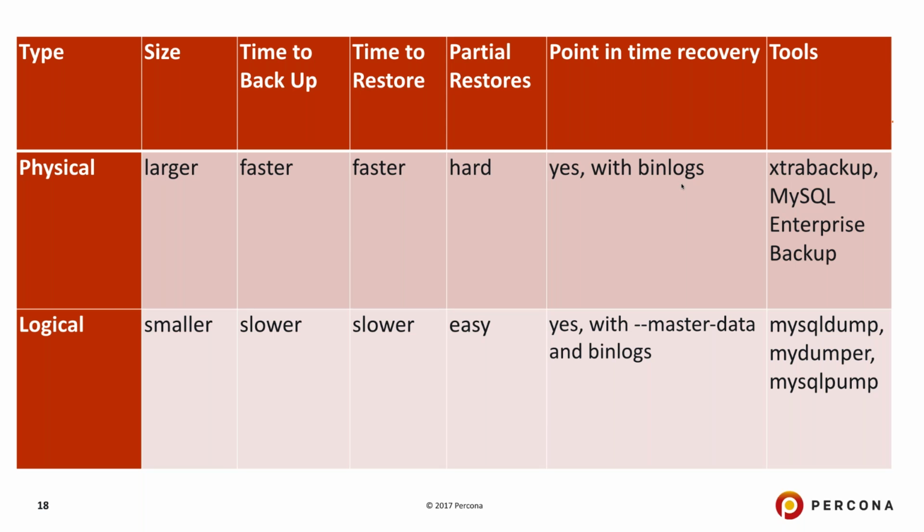With logical backups, that's something that almost anybody who's played with MySQL is familiar with. That's like mysqldump or mydumper, which is a parallel version of mysqldump, or mysqlpump, which is a new mysqldump replacement from Oracle. It's kind of still in its early stages.